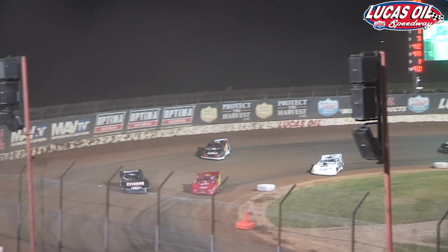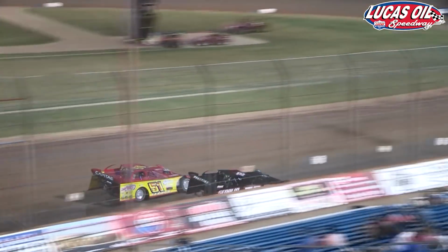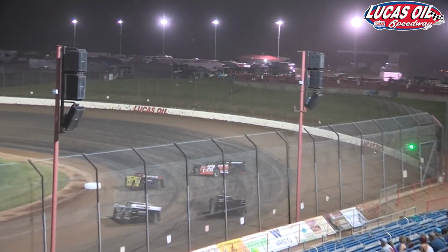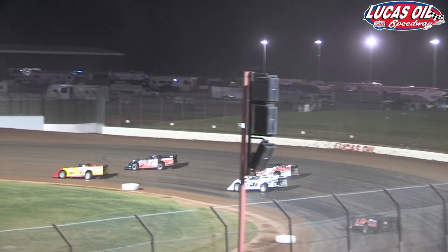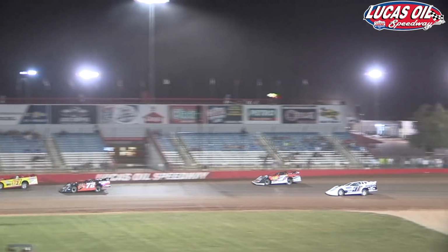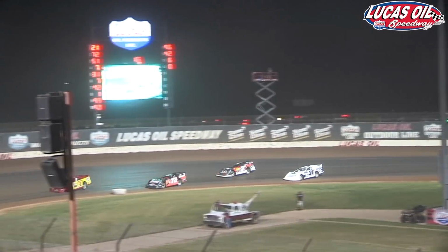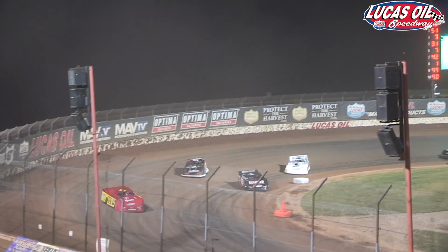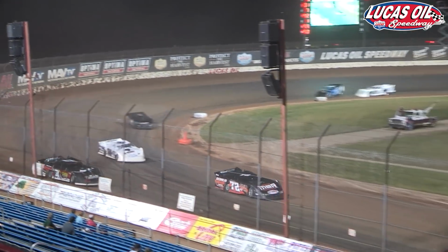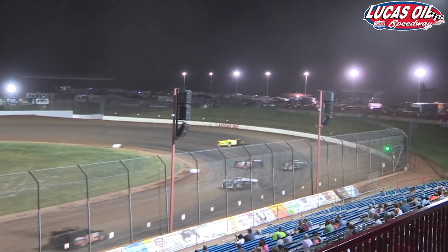Now as Ferris gets to the inside of J.C. Morton, who just got done winning a B-Mod feature just moments ago. Side by side for second, side by side for 4th as well, as Larry Ferris finally able to get around J.C. Morton. They line out nose to tail, and maybe that's the break that Larry needed with 14 to go to try to reel in your current race leader. Reel in?